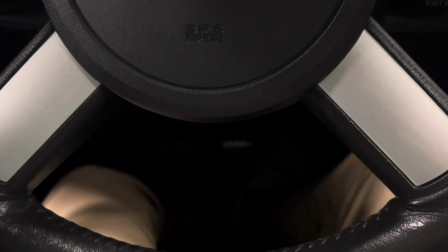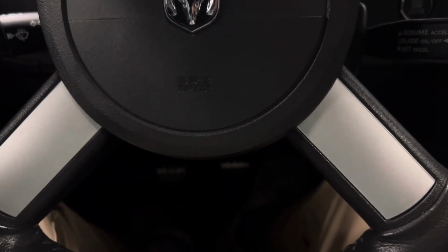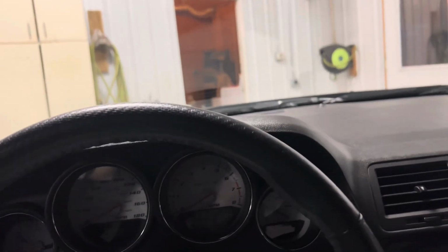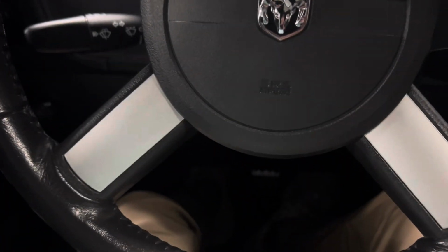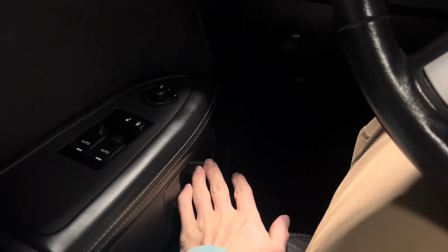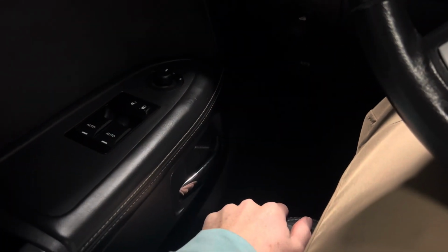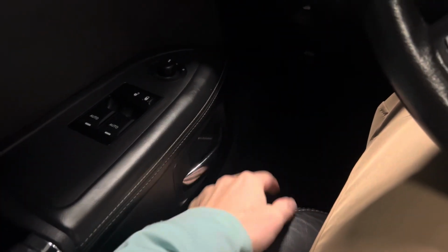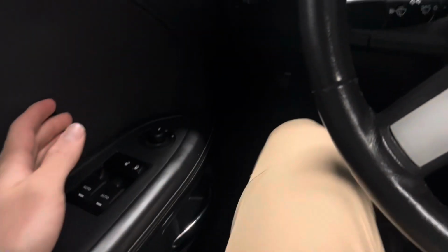The clutch is hard. It's not a soft clutch by any means, which is good. You know when you need to shift the vehicle that you need to press a little bit harder on the clutch. But here's what I mean about the handle to get out. It's right by the seat, so it's kind of tough to grab. You would think maybe it'd be a little higher, but it is not.